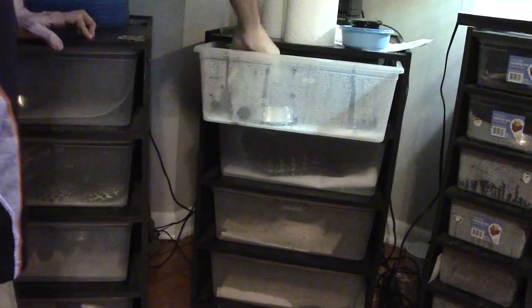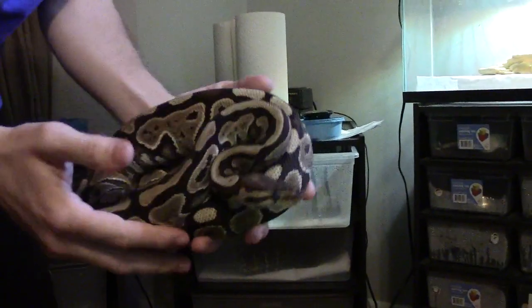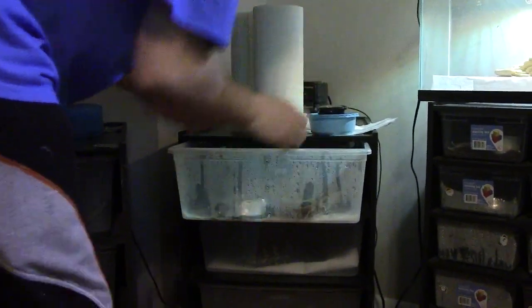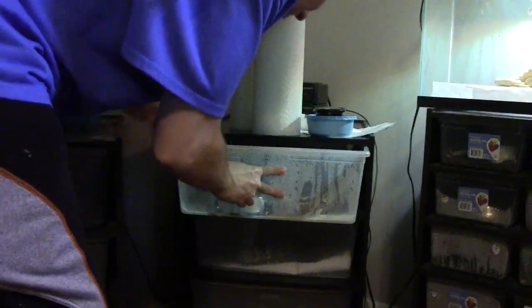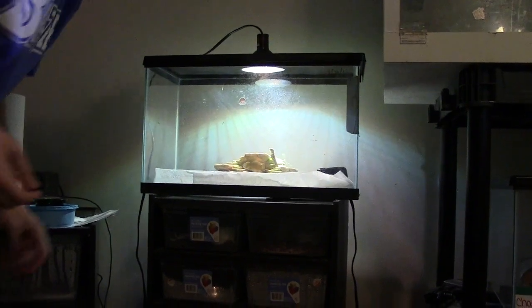Is this normal? No, that's a het clown. Het clown. Female. Two bearded dragons. Baby bearded dragons, just hatched a few weeks ago.